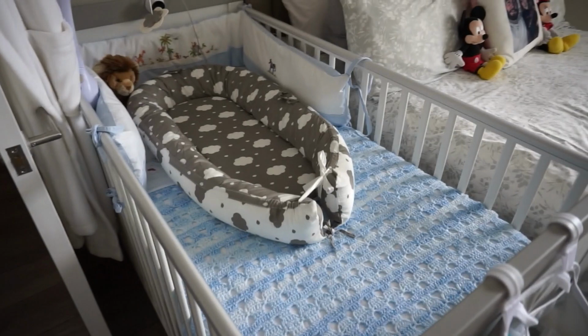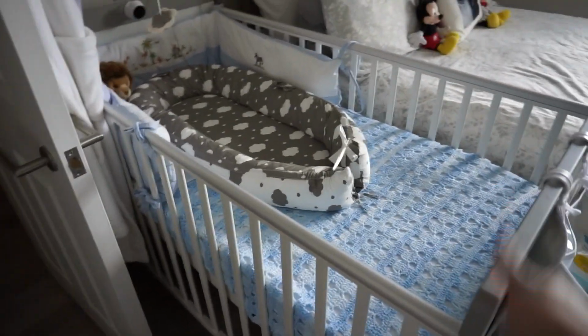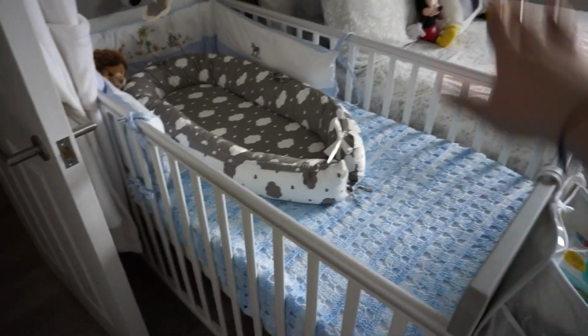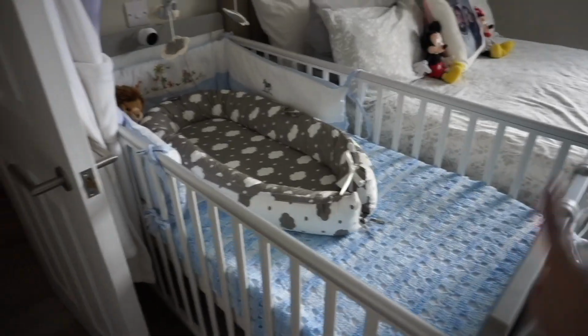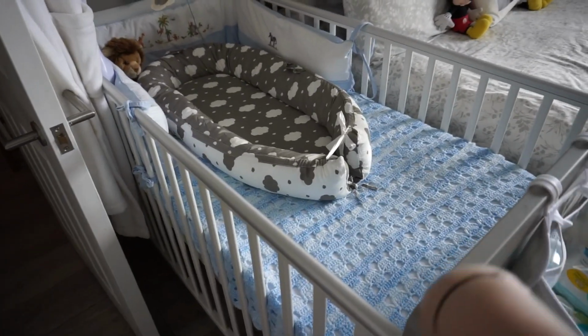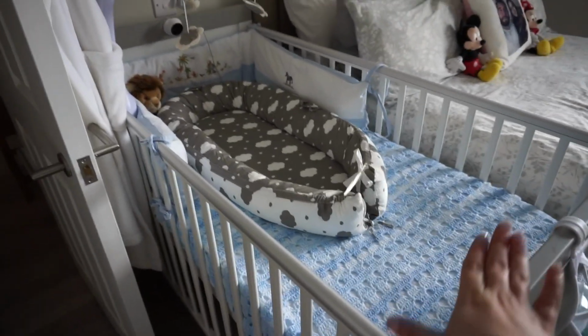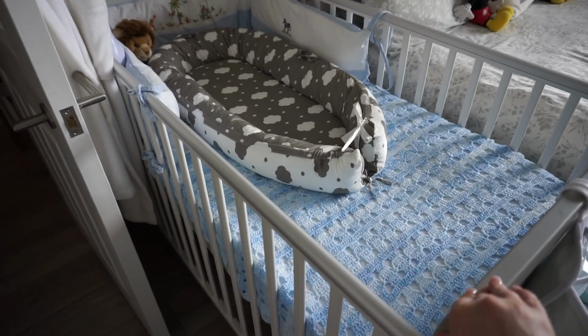So this is little cot. This cot, guys, goes up to, I think if I'm not mistaken, until he's 5. It goes super low. It's super big. There's two different size cots. There's the cot that goes up to when he's 2 and then the one until he's 5. This one goes until he's 5. I will leave the link down below where I got this.